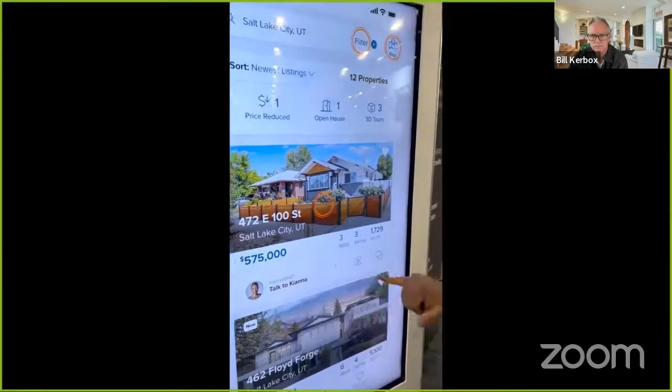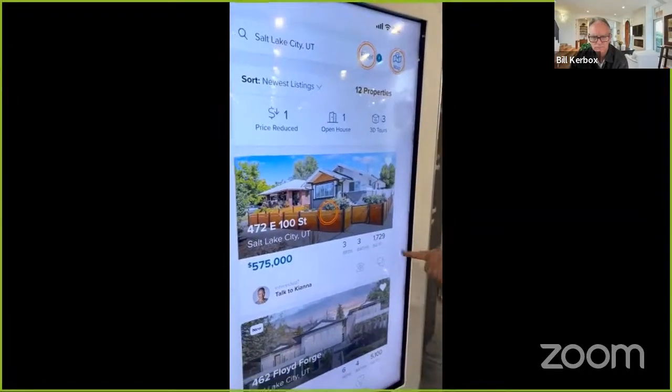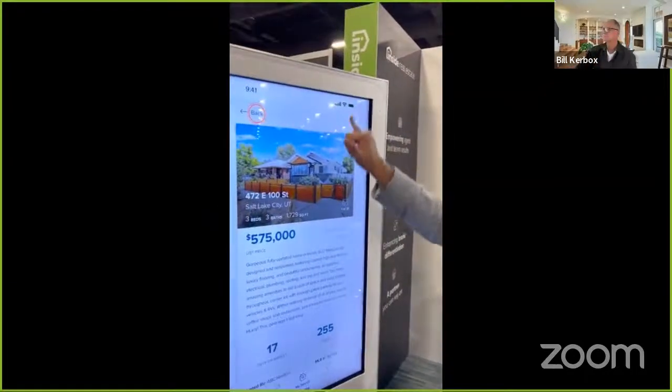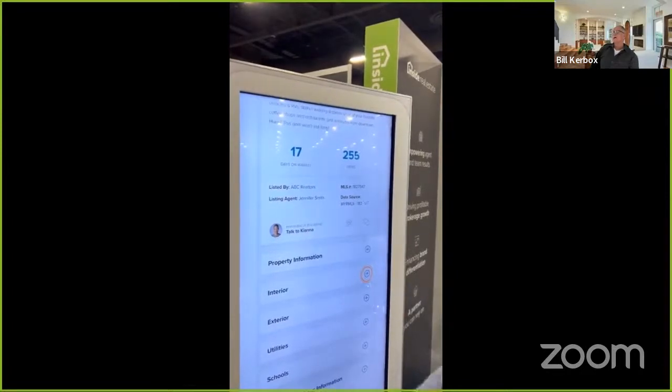Guess what? Look, my agent is there on every single listing. They can chat with me. It'll attach the listing automatically. It'll send it to KVCore. My agent will have a notification through the KVCore app. And here I go. So let me go to listing. Here's the listing. I can scroll through the pages. I can get the property information. I can talk to my agent.